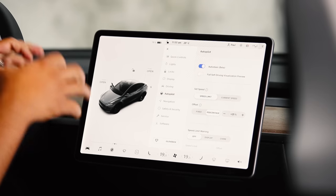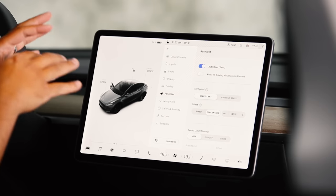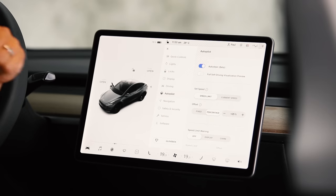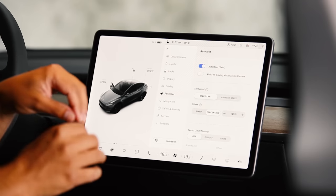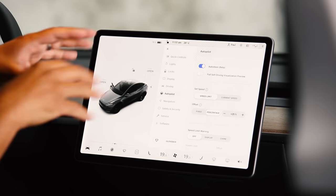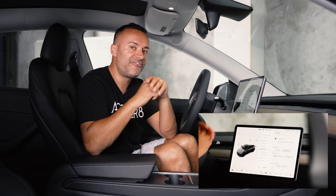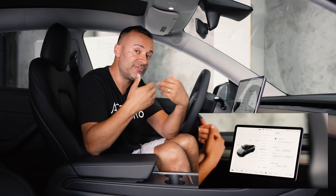It auto steers you in this model. It doesn't have the full self-driving capability. But here's the cool part. It gives you full self-driving visualization preview, and that is because you have over-the-air updates. Tesla can actually give this car, for the most part, full self-driving capability, even if you did not buy it.